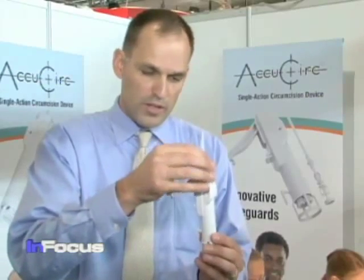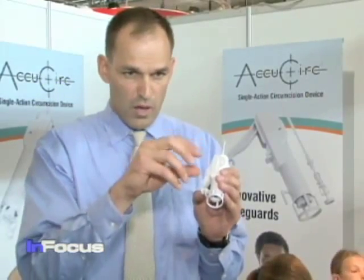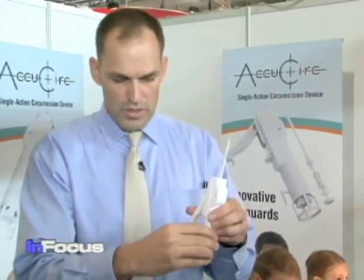Once it's locked in place, it's activated, and the procedure is complete. An internal blade makes the incision. The arms actually pinch the skin so it fuses it so the child doesn't bleed. When you're done, you release the clamp, and the clamp can be removed.